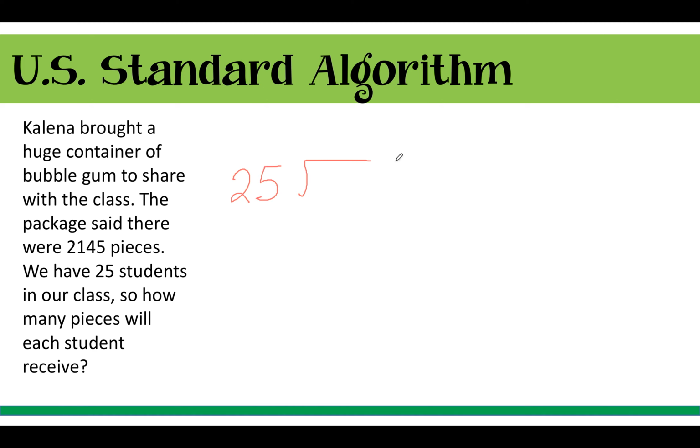25 kids. We're going to divide up 2,145 pieces of gum. So we're looking at this, 25. Can 25 go into 2? No. Some of you put the 0, some of us leave it off. Can 25 go into 21? No. So some of you might have put a 0 there, some of you might just leave it off. Now we're all the way to 25 into 214.